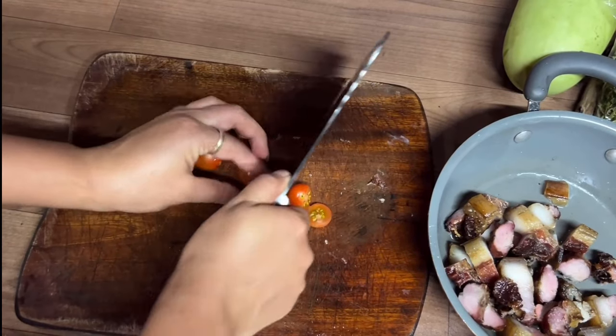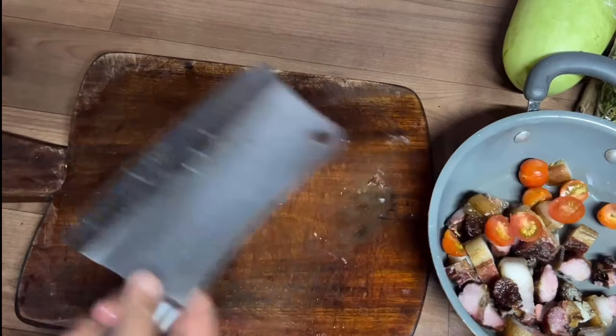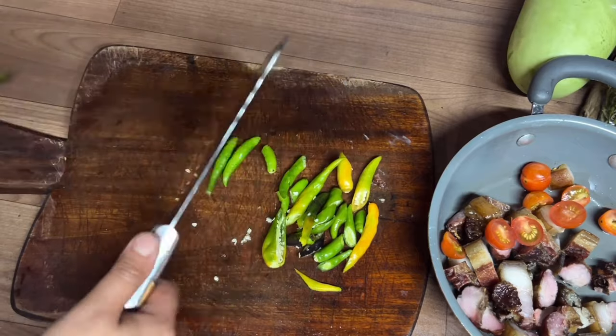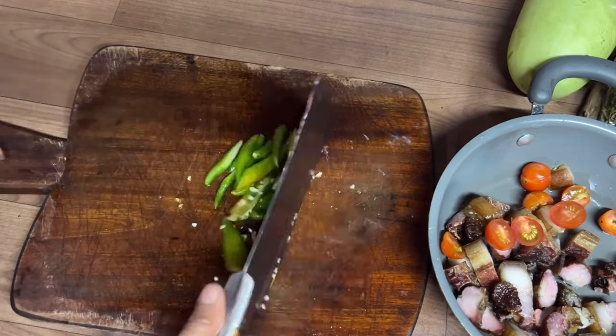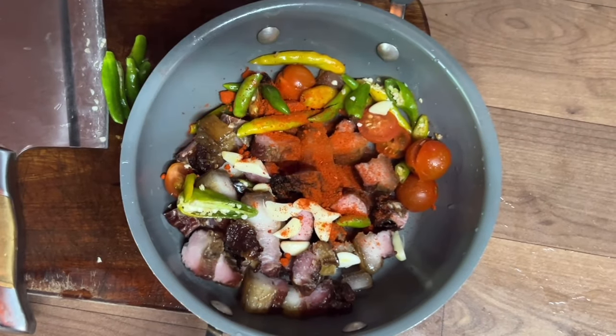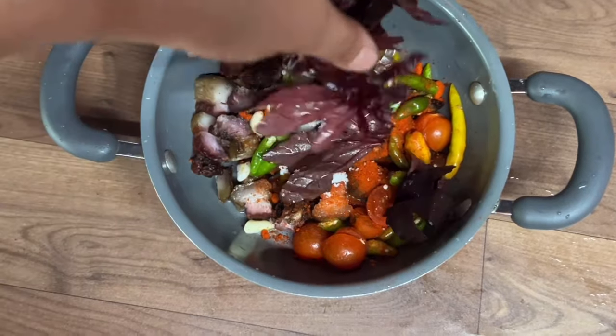Now we're gonna chop all the ingredients one by one and prepare the first dish. This is pork with pumpkin. I'm also adding some green chilies that I collected earlier in our kitchen garden. And we will also be adding some garlic, red chili powder, salt, and also these Roselle leaves.